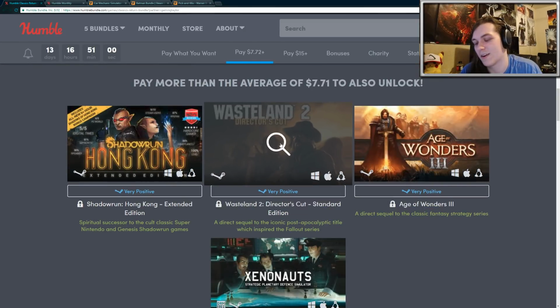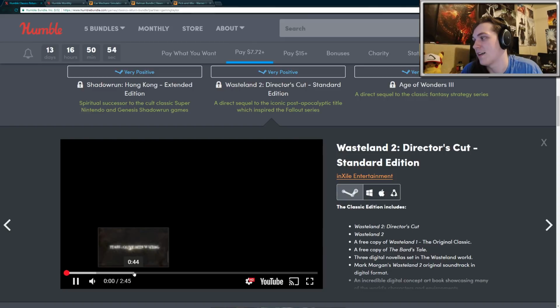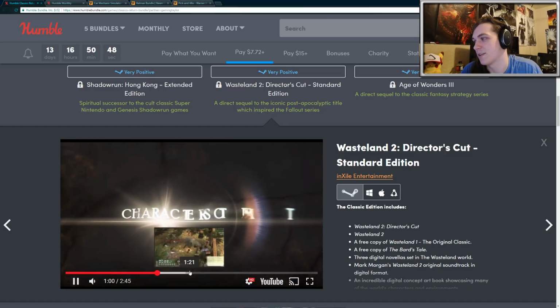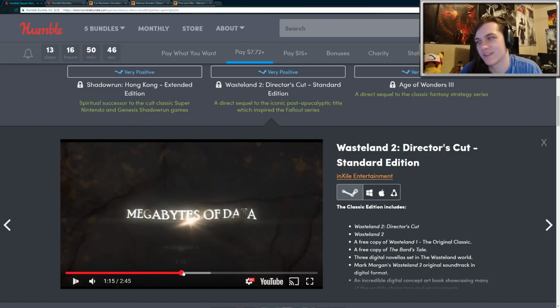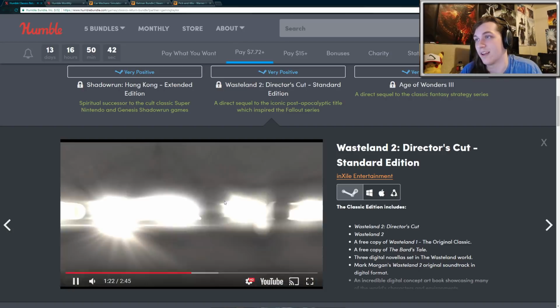Wasteland 2 is another turn-based tactical strategy game, very similar to the XCOM series and so forth. This game is supposed to have a really good, long story as well. I think there's like a 40-hour story that goes along with Wasteland 2, but I could be mistaken on that. I haven't played it, but I've heard it's a really good game and it's worth checking out.